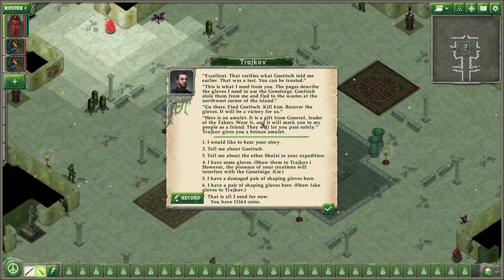The pages describe the gloves I need to use the Geneforge. Goetz stole them from me and fled to the waste at the northwest corner of the island. Go there, find Goetz, kill him, recover the gloves. It will be a victory for us. Here is an amulet. It is a gift from Norel, leader of the Takers. Wear it, and it will mark you to pass my people as a friend. They will let you pass safely.